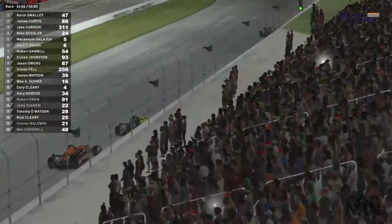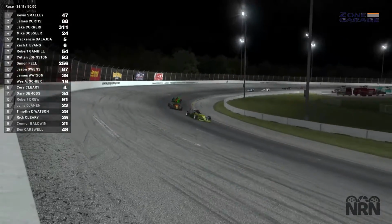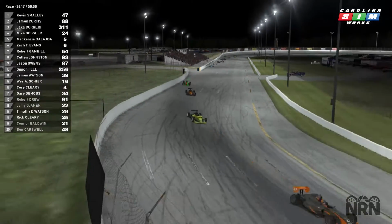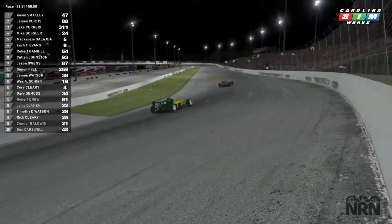Man, that 88 machine is fantastically quick. Easily comes around Jake Querreri. This track is so hard to make a pass on the outside. It's almost impossible, yet he just made it look super, super easy here.